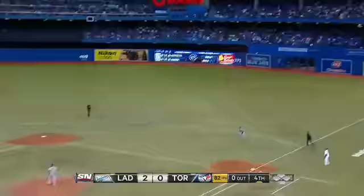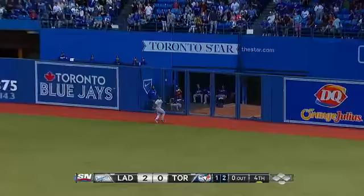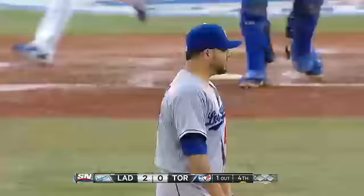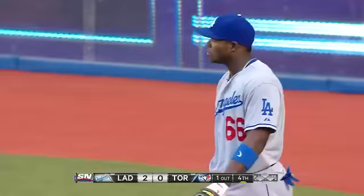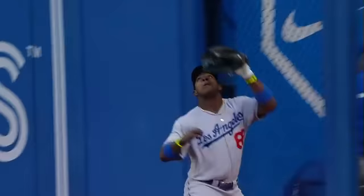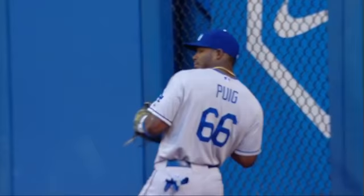Reyes drives it to right. Puig got a late break, gets back at the wall, makes the catch. He is learning on the fly in the big leagues, but he has such great physical talents. His speed allows him to make up for his inexperience. Another reason why he's being compared to someone like Bo Jackson, who was very raw when he first came up and made up for mistakes with great natural raw ability. And there it is on display again.